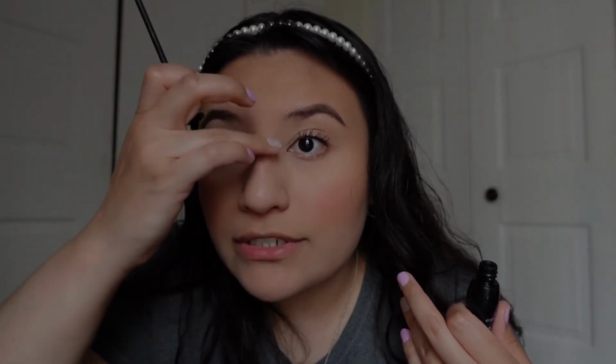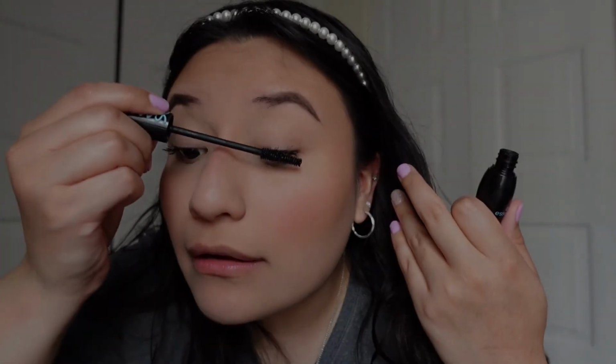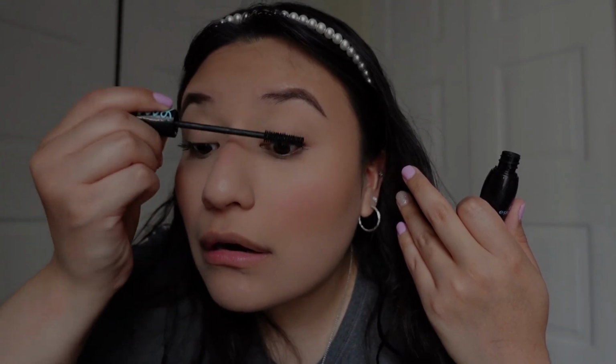And then afterwards, once this is a little more dry, I'll go in with this again once it's dry. I've done it while my eyelashes were still wet with the mascara, and that was not good. So if you are gonna go back and curl your eyelashes, make sure that the mascara is somewhat dry. And then there's the mascara smudge that never fails, but we'll go back and fix that. I'll just use my fingers. A little saliva, it's okay.